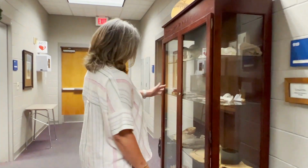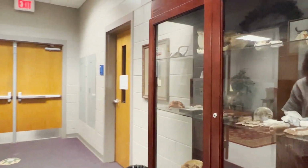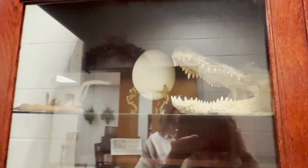But I want to show you this bookcase we have in the back. This is our dead animal case. It's really interesting. You're going to want to take a look at it to see the different species and specimens that we have in here.